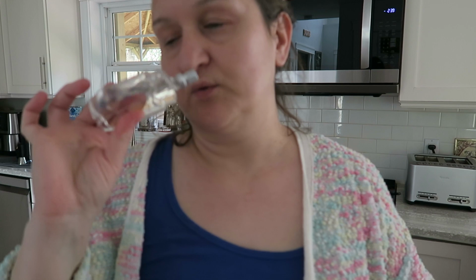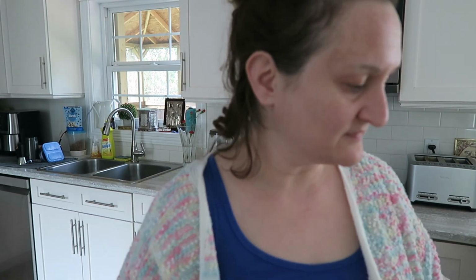The first thing that I get when I smell it is sweetness. So it's sweet, earthy, woodsy, and fruity at the same time. It's really lovely. So thank you so much to Avon. I put some on today and it smells fantastic. It's perfect for the summer.